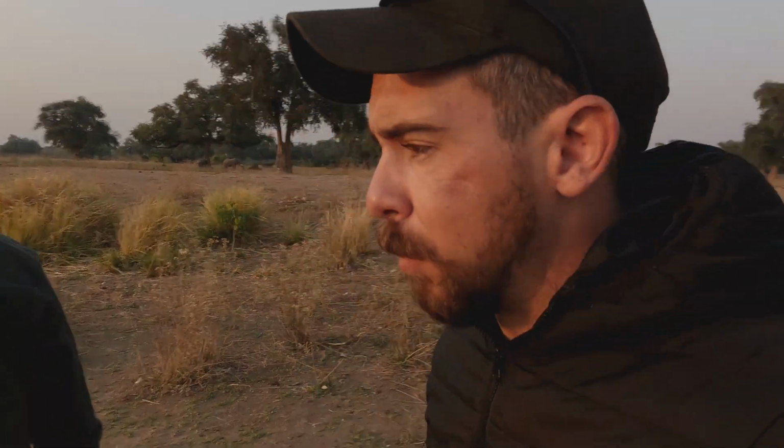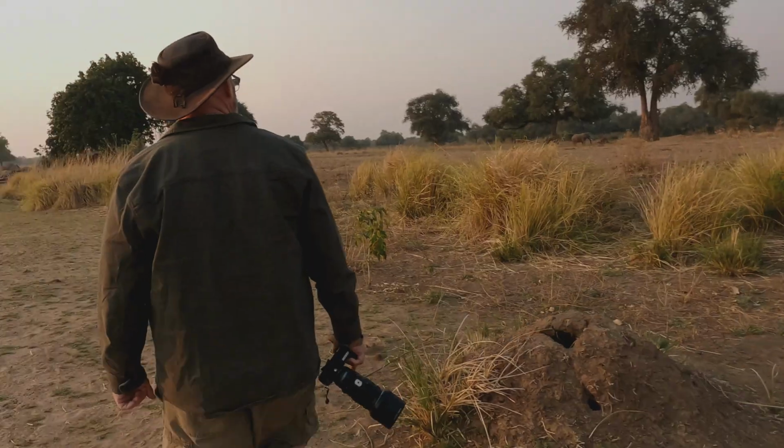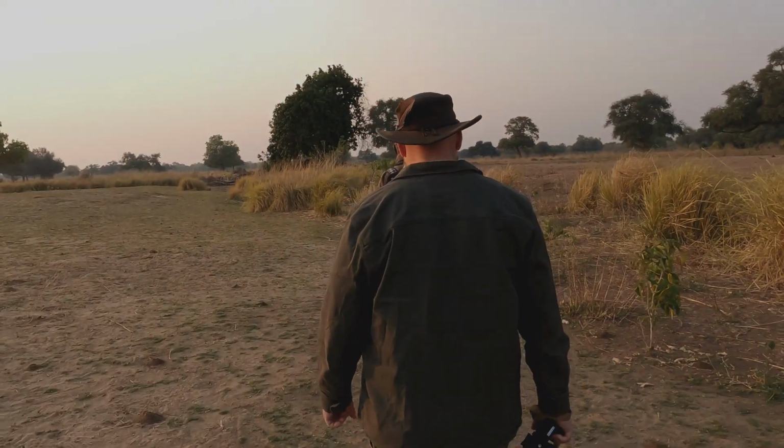People often ask me what Mana Pools is all about and why it's so special. Now, we've been here not even a day. We found Fred, who's one of the elephants that stands on his back legs, reaches up for the branches. We've managed to find him this morning. But what makes this place so unique and so special is being able to be out of the vehicle on foot, approach these wild animals on foot.